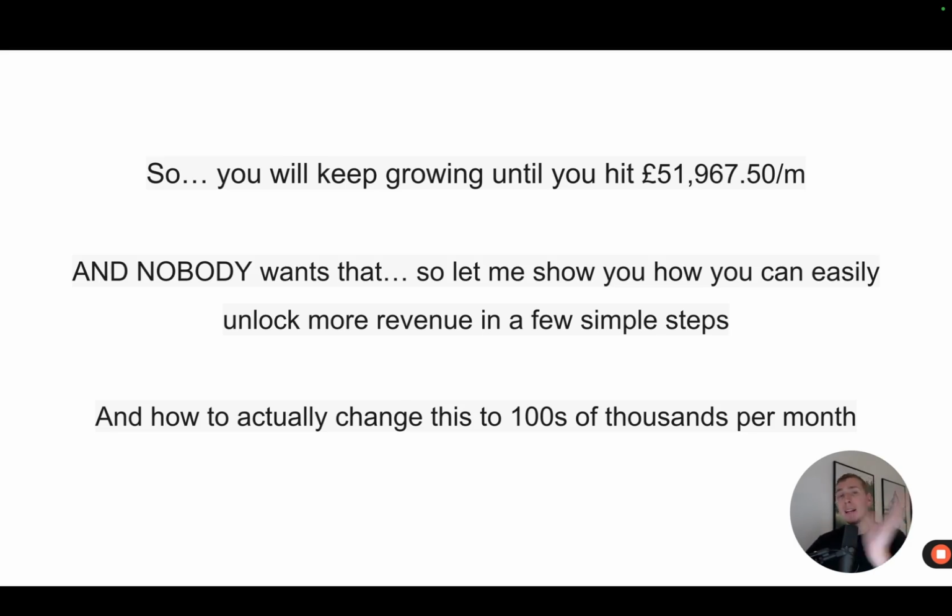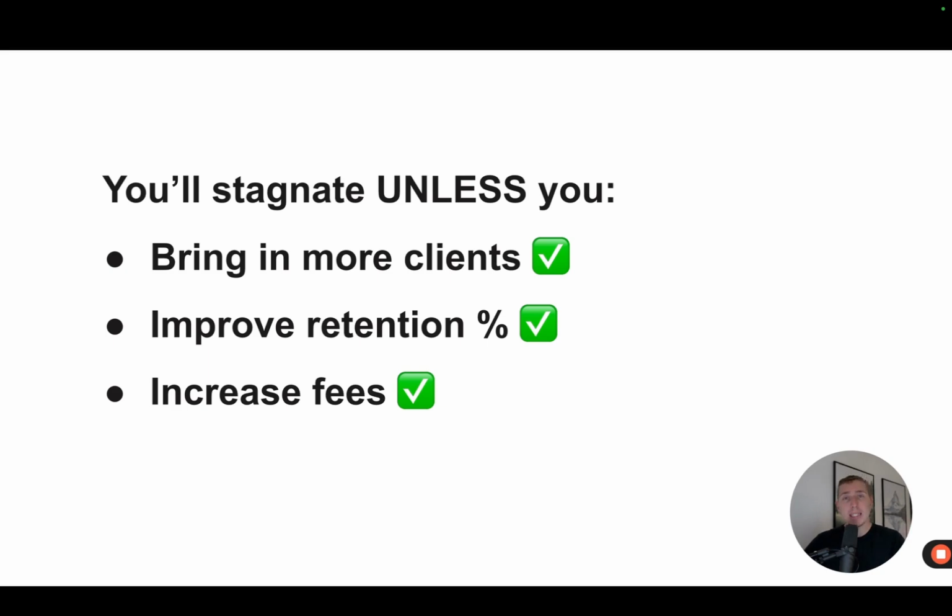Okay. So I want you to first of all go and calculate these numbers for yourself. All right. And then once you've done that, I want to show you how you can bypass and break past this revenue. Literally in a few simple steps, how you can get 51K a month up to hundreds of thousands a month in revenue with a few simple changes, okay? So you're going to stagnate at that number unless you either bring in more clients, improve retention percentage, or increase fees, okay? It's just simple economics at this point.